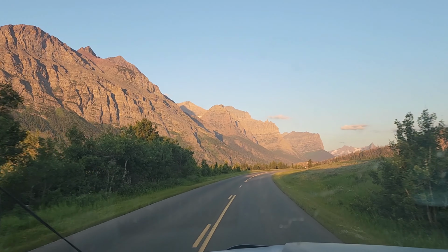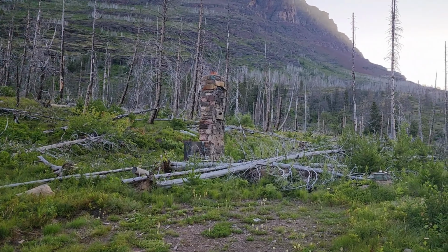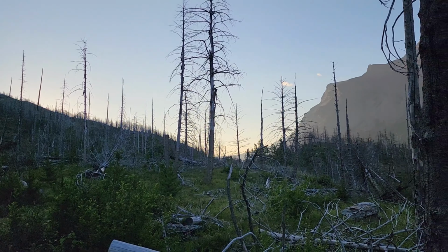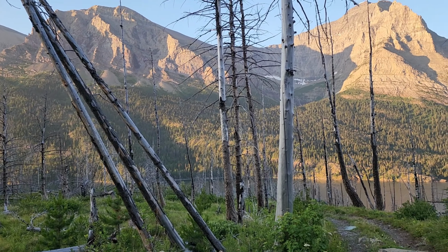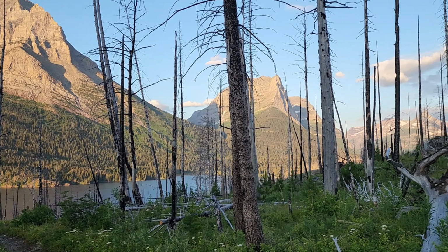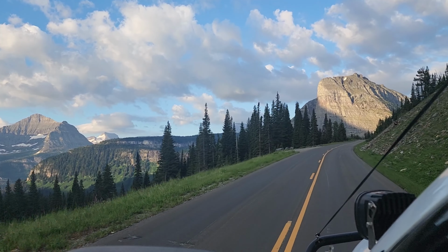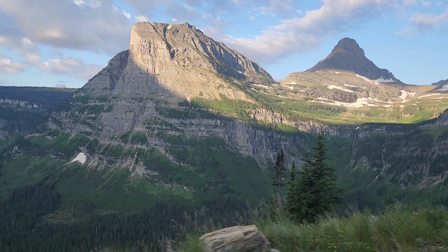Barely made it through the gate before 6 o'clock, and we are in Glacier National Park now. Looks like there used to be an old home site here. This place would have had an amazing view back in the day. We're headed over Logan Pass now. The scenery around here is just amazing.